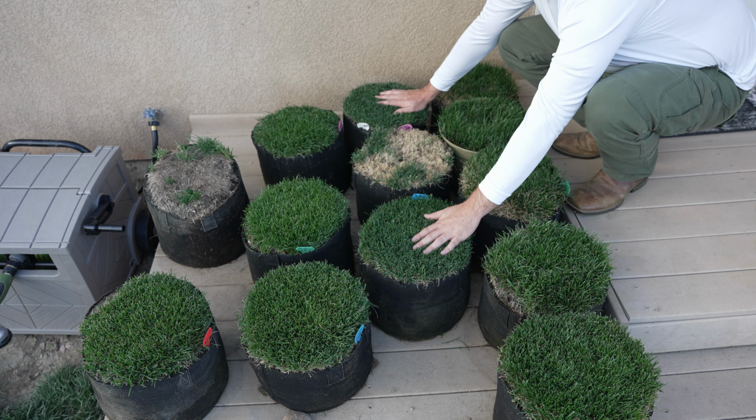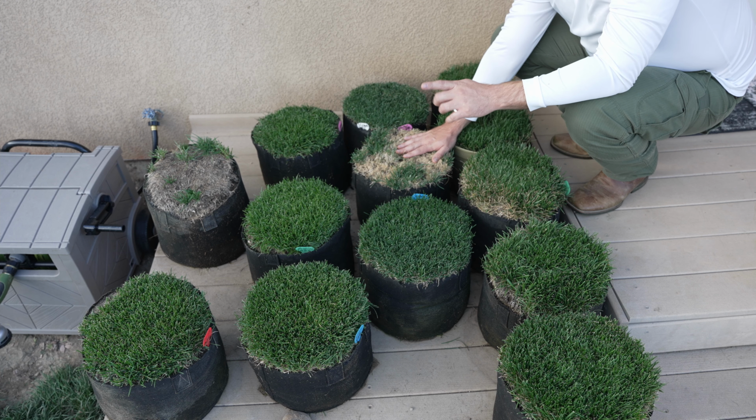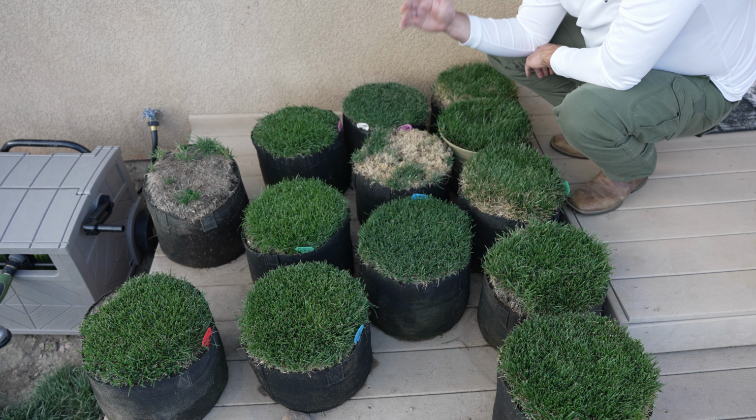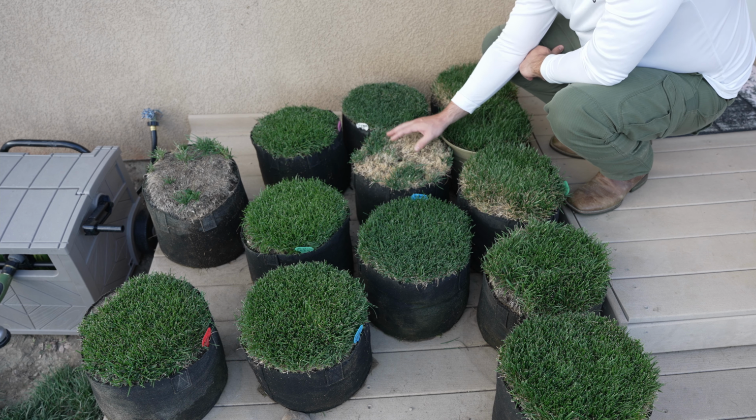Just like these other two right here. Very good in color, but it didn't handle that stress. And I failed to mention, the day that I did this, it was about 100 degrees. So it got the heat, it got the scalp right in the middle of summer, and it said, nope, I can't handle that. I'm going dormant. And it's starting to come back.